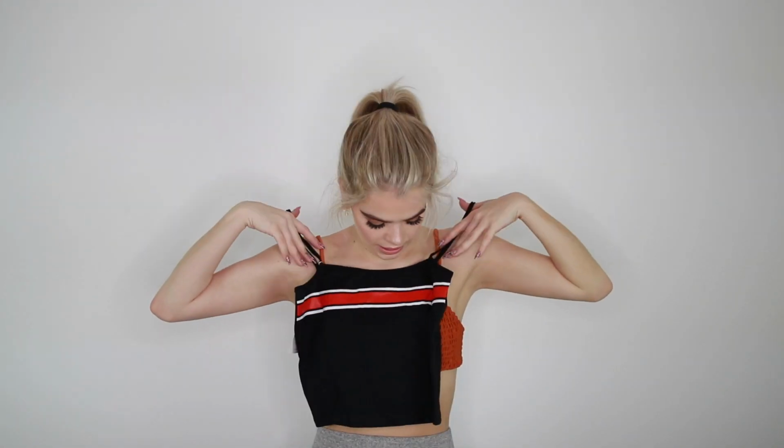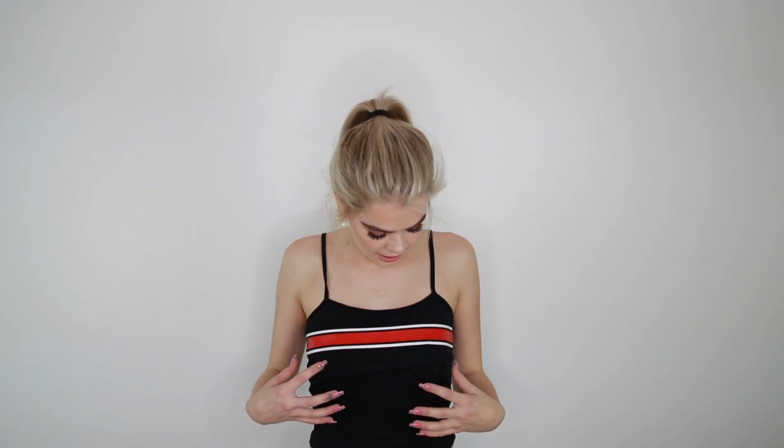I think this has very Brandy Melville vibes, and I love the look of it, so let's try it on. Oh my gosh, I'm definitely gonna be wearing this. This is a perfect basic piece that literally goes with everything and anything. I'm really impressed. I kind of wish that the red band went all the way around, but I'm not mad about it that it doesn't. I still think it looks really cute.